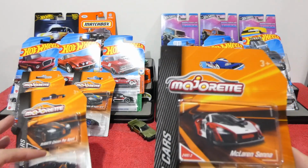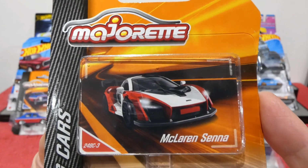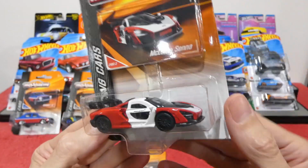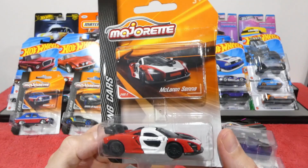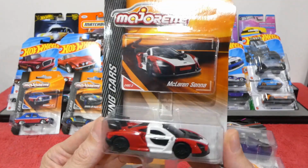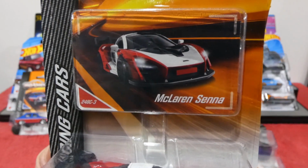And this one here is pretty cool. Yep, this one here is pretty cool as well. The McLaren Senna, very, very nice. And when I was out the other day, I was still kind of annoyed about the Matchbox moving parts cars and not having proper working opening parts. And then I found this one here, the McLaren Senna.